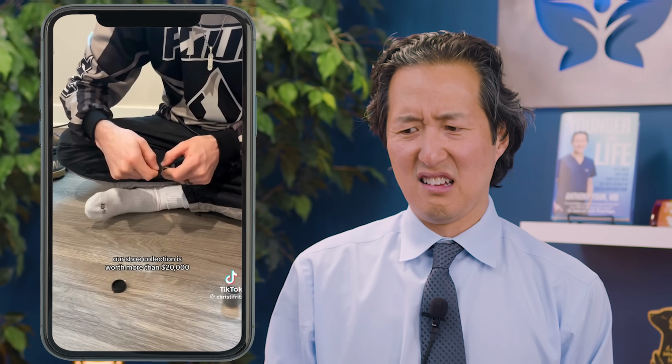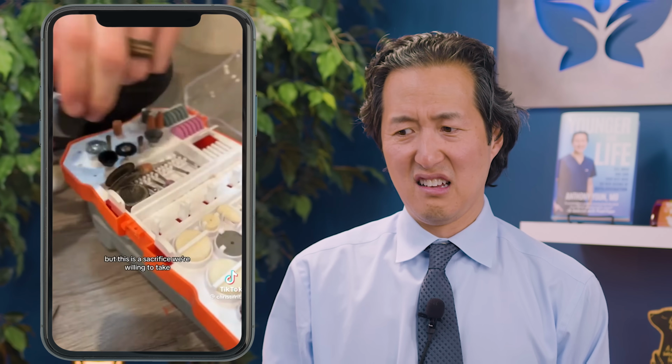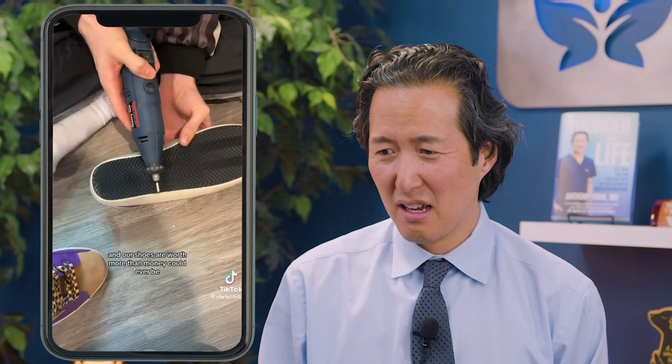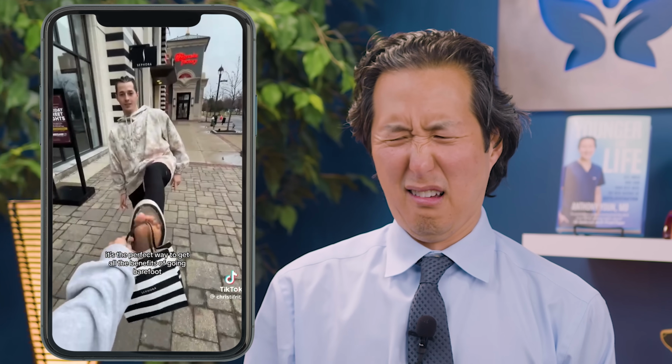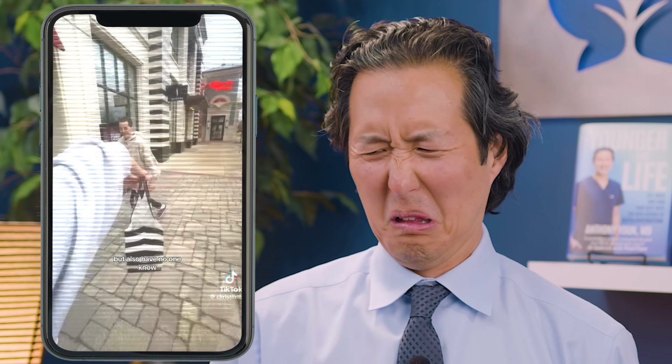These are our favorite shoes. Our shoe collection is worth more than $20,000, but this is a sacrifice we're willing to take because walking barefoot means the world to us. The benefits of walking barefoot are priceless, so now our shoes are worth more than money could ever be. The experience of cutting off the bottoms of our shoes was very freeing and detoxifying, just like walking barefoot is. I definitely recommend this if you're trying to go incognito barefoot. It's the perfect way to get all the benefits of going barefoot, but also have no one know.